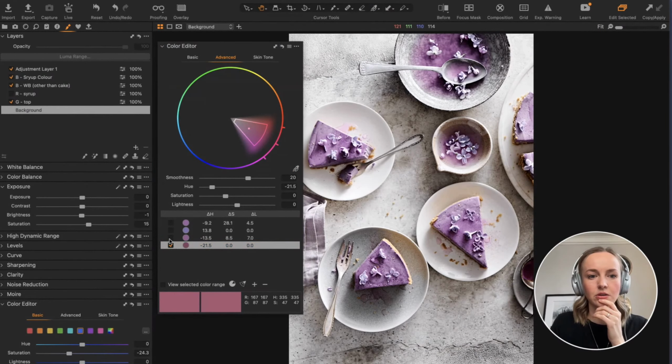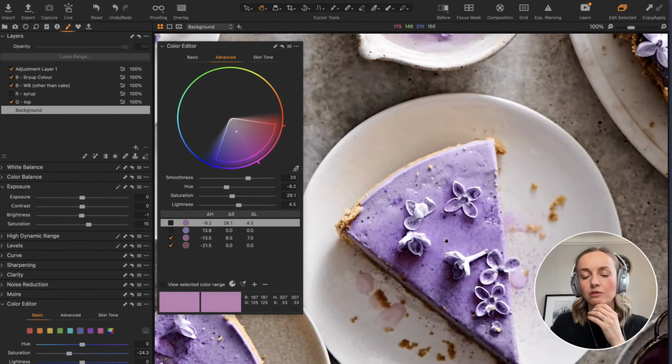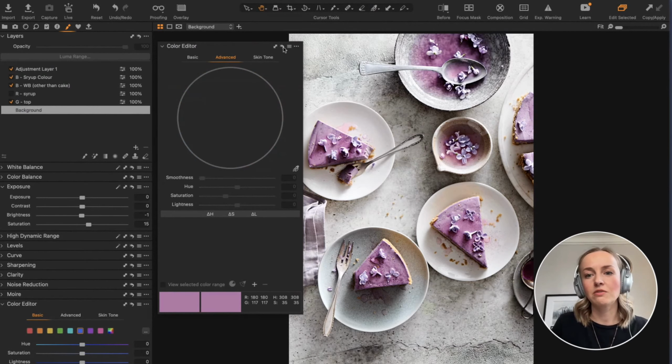Definitely. Right, let's take a look. So jumping in and out, we've really changed that color completely. We've tried to match the color of the cheesecake to the lilac flowers that we have here, and on the plate as well we also have that superfood powder and some of the syrup that I was talking about. Because we're using that color range, we're changing all of those colors together, and this is where it starts to look like a very seamless and very natural change. So we can get really creative when it comes to food as well.